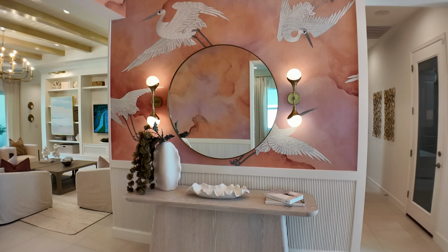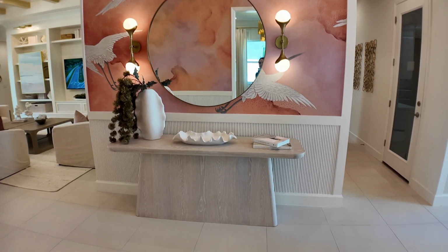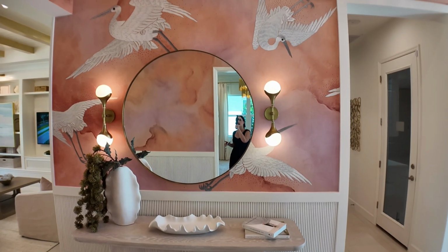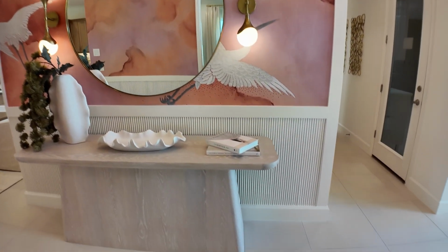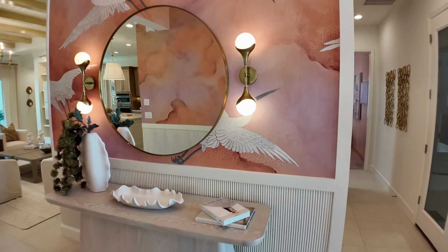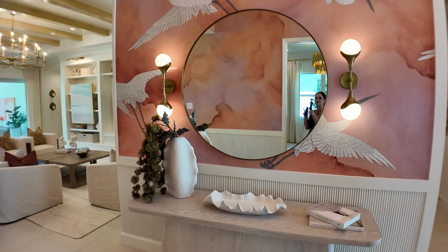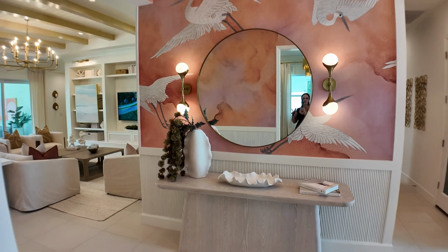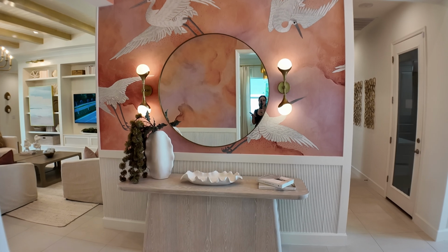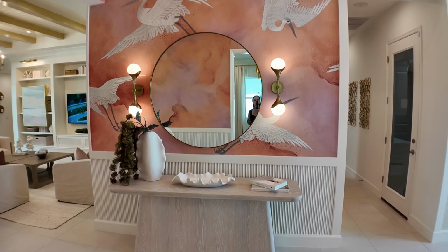But then they have this little pretty entryway table here. And it's just the perfect little drop station, you know, to have your books or something here. And just look at the size of this wall. First of all, this is a massive mirror, and you still have a large visual space and area open here. So just absolutely stunning.